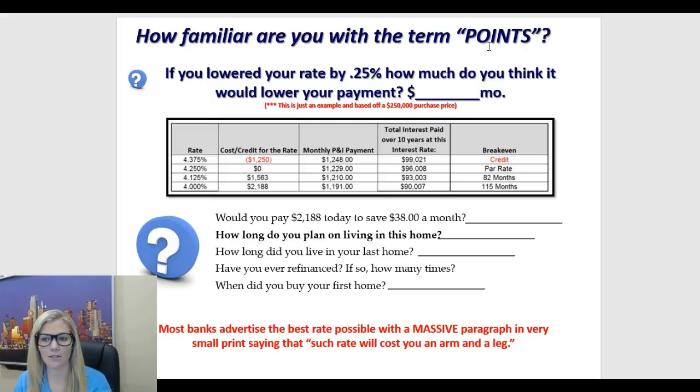A lot of times, especially if you're going new construction, they'll say, oh, well, we can give you a builder credit of $5,000. Well, it's true, any lender can do that. You can typically get up to 3% of your sales price, but it's just built into the interest rate. What I like to look at and point out in this chart, this is an example based off of $250,000, and this is showing you the change in the interest rate from a 4.375 down to a 4%.